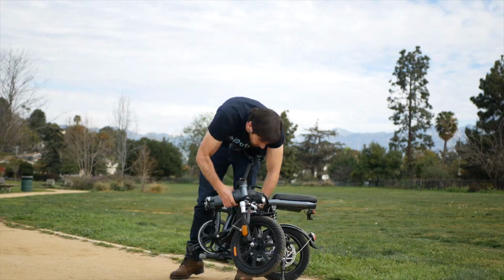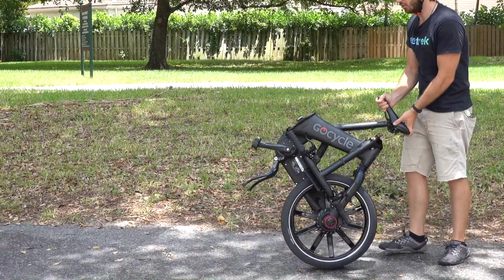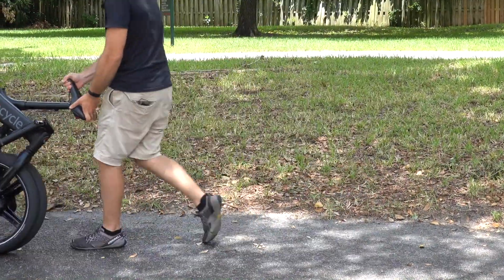If you want an e-bike that is easy to stow away in tight spaces, then there's no other option than a folding e-bike. Fortunately for you, there are a ton of great choices out there.